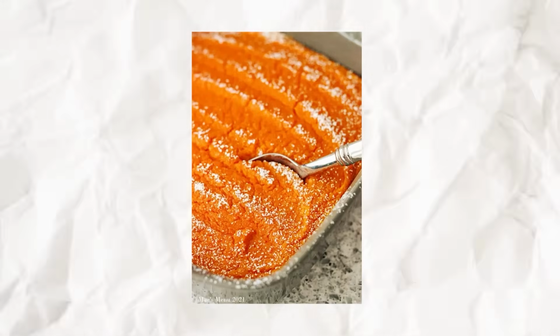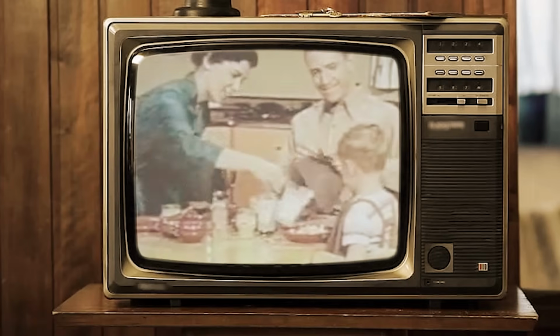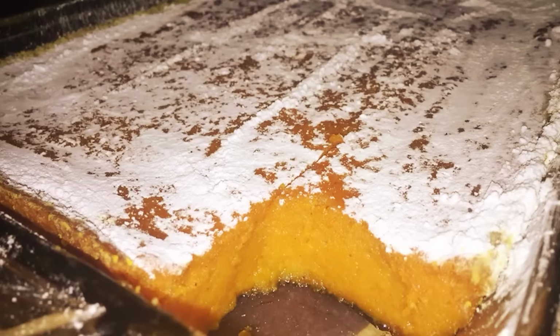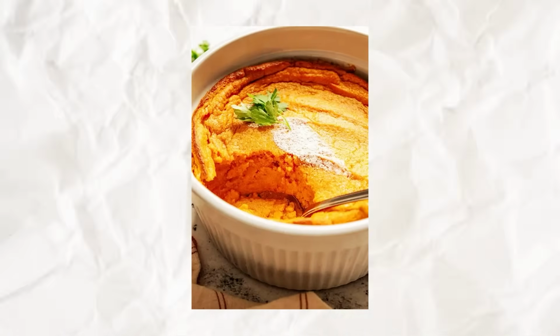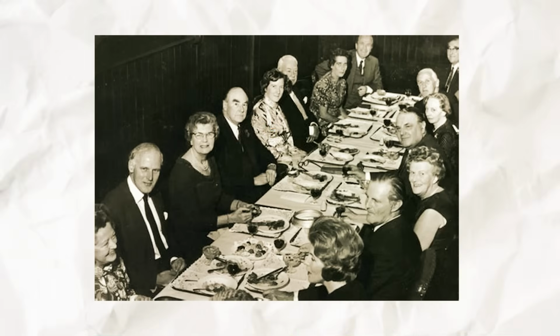It was an affordable way to add color and nutrition to communal meals. The light sweetness appealed to both adults and children, making it a versatile side dish or dessert option. Carrot soufflé reflected the mid-century focus on homely, comforting dishes that celebrated seasonal produce. Its presence on potluck tables was a reminder of home cooking's warmth and creativity during social gatherings.